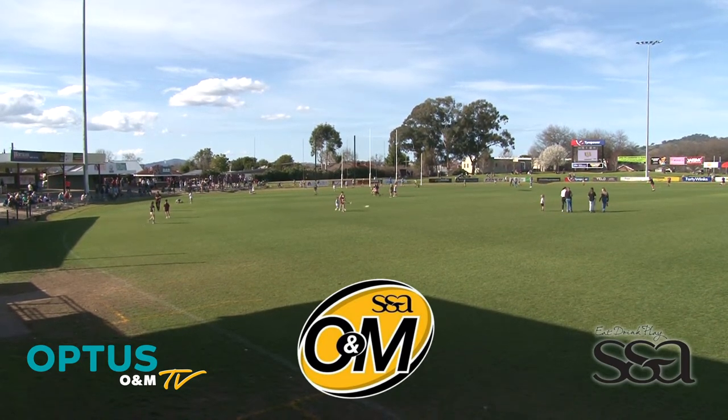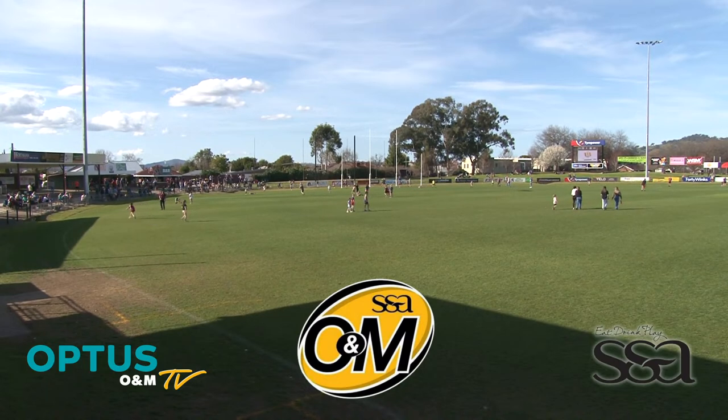And Noah Spatieri had 7 disposals in the first quarter. He's a little bit quiet that quarter, but he's been really good as well. So I don't think Wodonga are playing too bad at all.